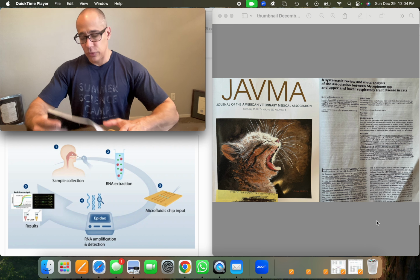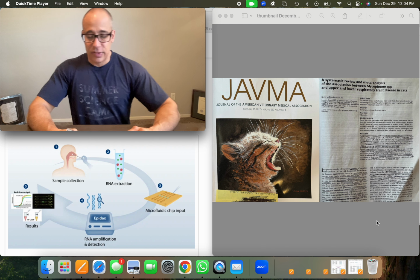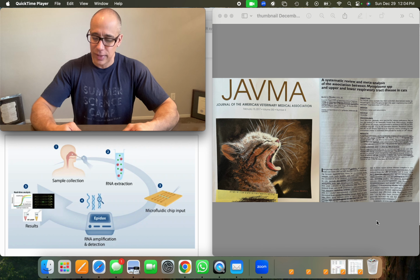So, just a recap here before we go into the details. They're saying here that there is an association between Mycoplasma and upper respiratory tract disease, and I think most of us would agree with that. Clinically, that's what we end up seeing. There was not that association with lower respiratory tract. Sorry, if I said urinary tract, it's supposed to be upper respiratory tract.